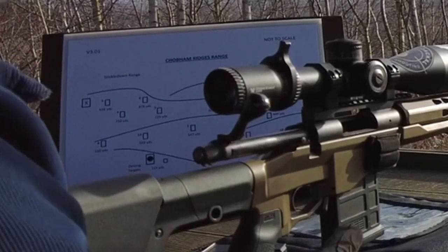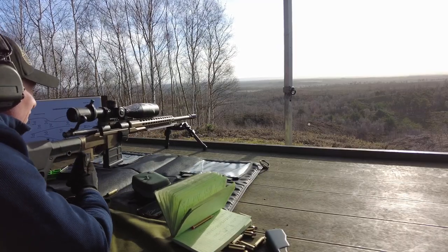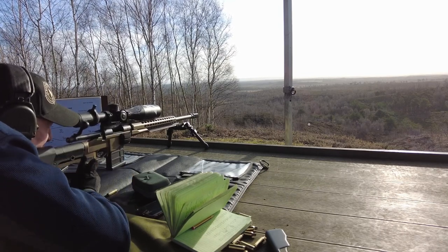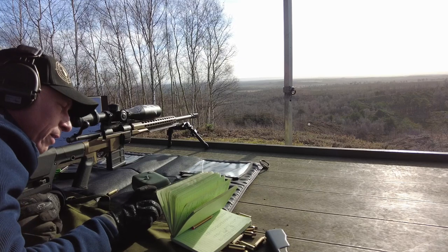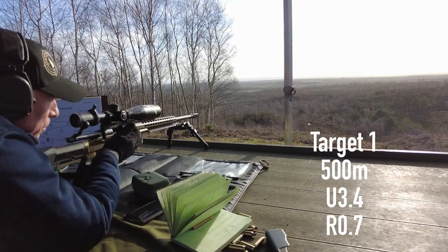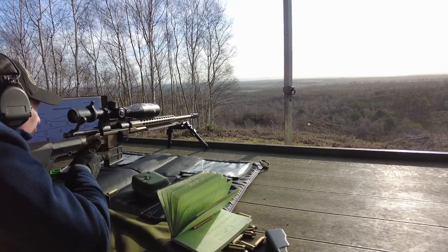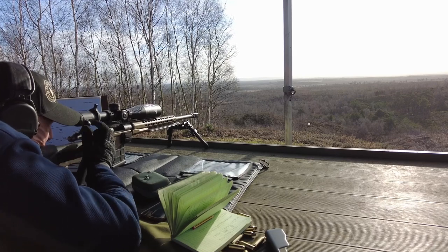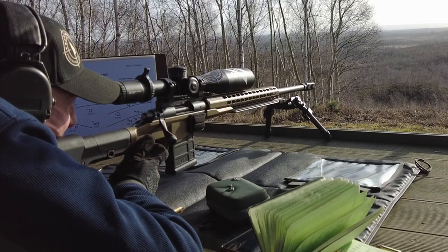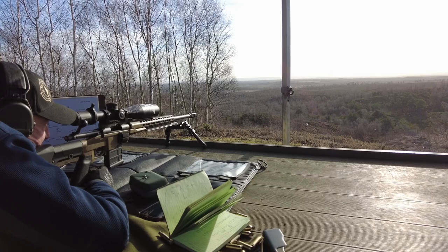Let's move to number one, which is at your 12 o'clock. It's sitting out in the field on its own. Do you see it? Wrap scene on it. So target one. Spotting on one. Target's range, 547 yards.